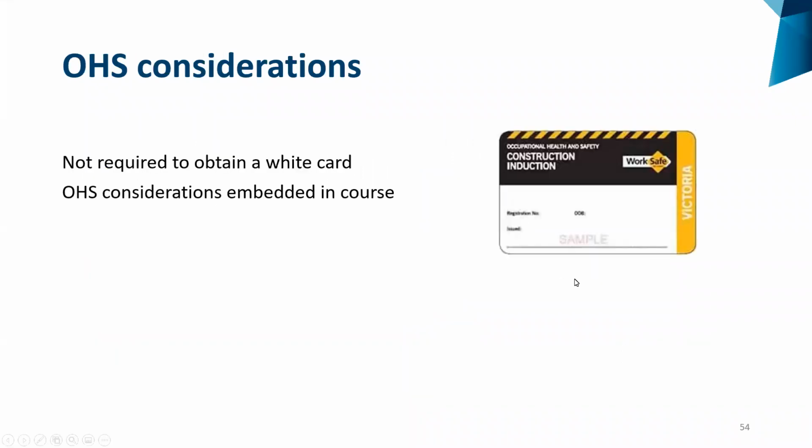They also need to take into account OHS considerations in the training, the course. So they're not required to obtain a white card, and that's because they are not generally entering into a construction site. Those who are building surveyors and building inspectors must hold a white card because they're inspecting pools that are on a construction site. In this case, these are pools that already exist on domestic houses. So the house is already built and the pool is generally already built.